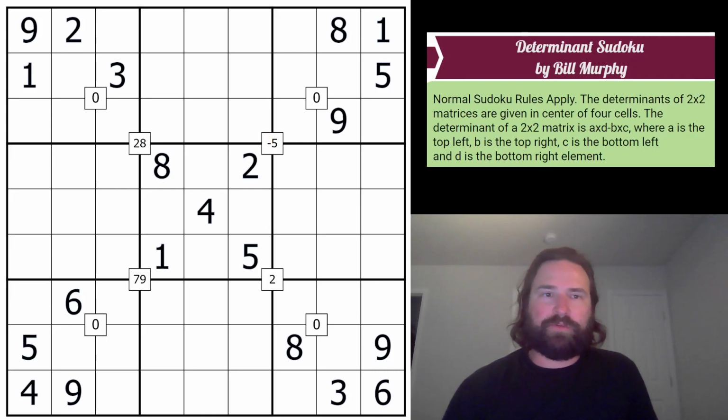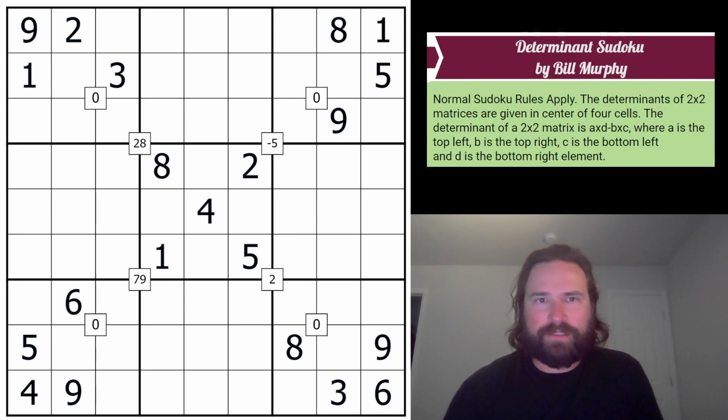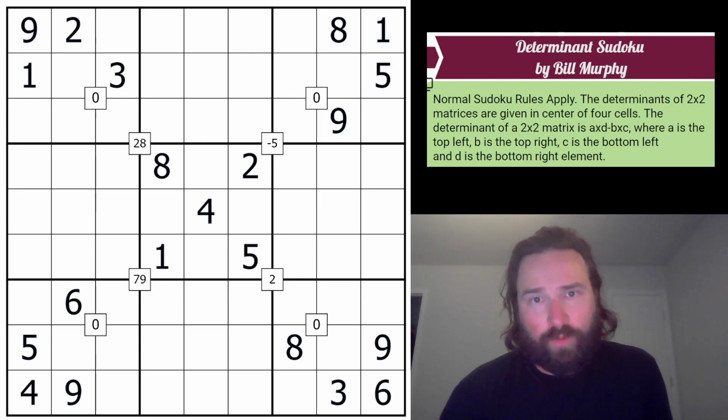Alright, got another genuinely approachable Sudoku here from the Cracking the Cryptic guys. This one's called Determinant Sudoku. And I felt like I had to do it because I was just teaching my pre-calc kids matrices stuff, and this has to do with a matrix determinant. So normal Sudoku rules apply.